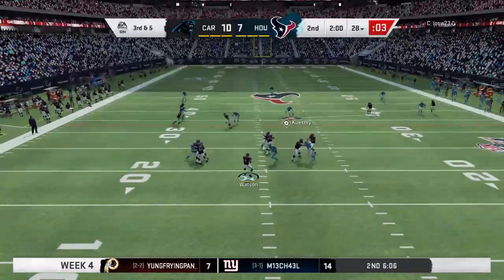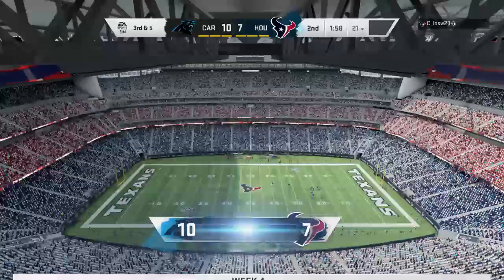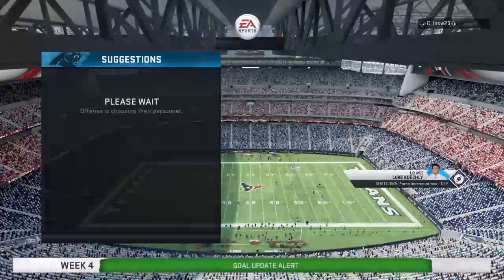From the gun on 3rd, Watson. The Panther rush too strong. They get there and take him down.